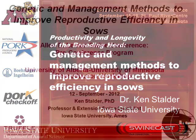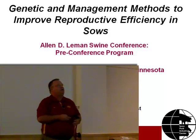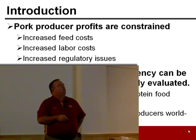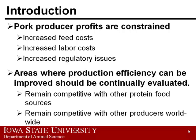Going to talk about some of the things related to both genetics and management methods to improve reproductive efficiency in sows. And just as a little bit of a lead into some of this, as we all are experiencing, pork profits are constrained today, obviously because of increased feed costs. All of us are getting increased labor costs as well, and we're also getting hit with increased labor issues. So all that means we've got to milk the efficiency out of our operations as best we can.